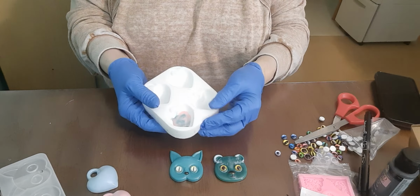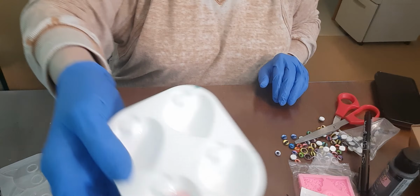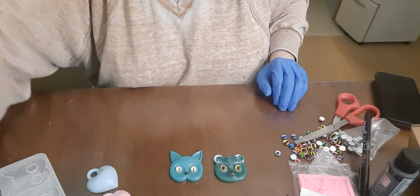And, of course, this, I'm just going to leave that in there. I may pour some more. And that was the green and the red that I had just a little bit left over, so I threw it in there.